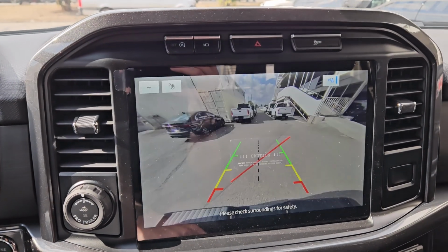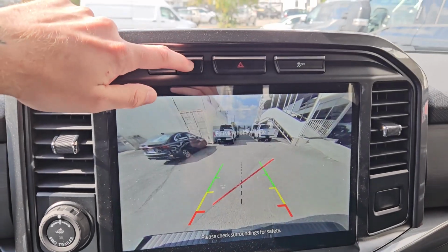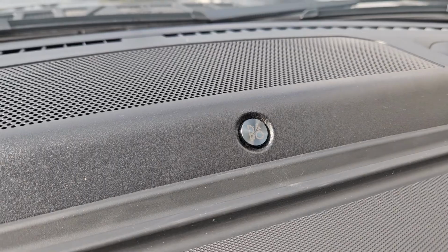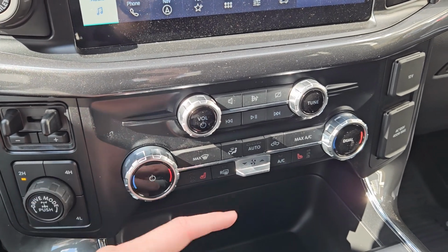Shifting into reverse, you have a backup camera so you can see where you're going. Above that, you have your auto start stop shut off, camera view again, hazards, traction control shut off, and a premium Bang & Olufsen sound system, so your audio is going to sound pretty decent. Moving down, you have your media controls and then your climate controls with dual zone front climate and heated front seats.